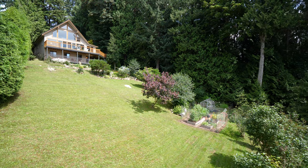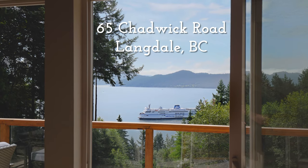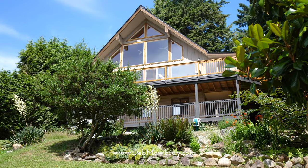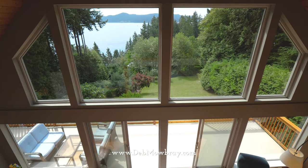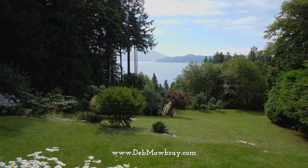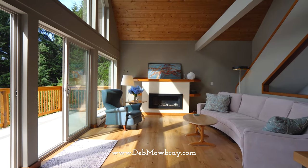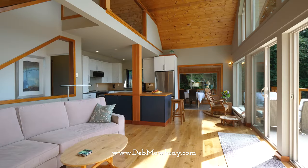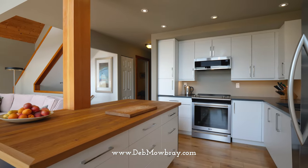Welcome to your piece of paradise at 65 Chadwick Road in Langdale, BC. Found minutes from the ferry, this three-story chalet-style home sits on half an acre and has amazing ocean, island, and mountain views. The three-bedroom and two-bathroom home features vaulted ceilings, floor-to-ceiling windows, and a beautifully renovated kitchen.